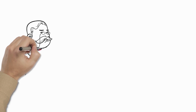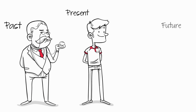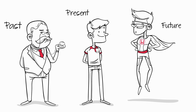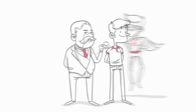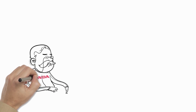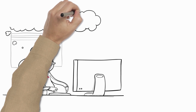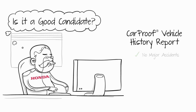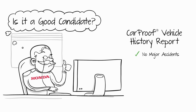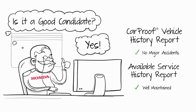Let's break it down into 3 segments to understand the process better: the past, the present, and the future, and how the Honda Certified program brings them all together to offer you an exceptional used vehicle. As all used vehicles have a unique history, the first step is to look into it to ensure it's a good candidate for the certified program. This includes a CARFAX vehicle history report to help ensure the vehicle was in no major accidents.